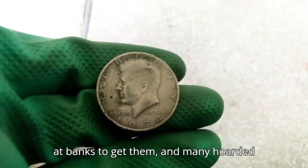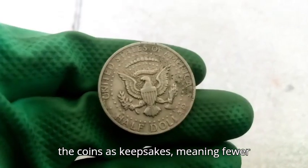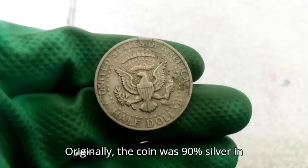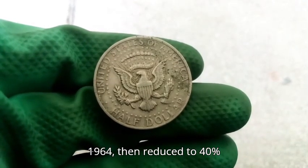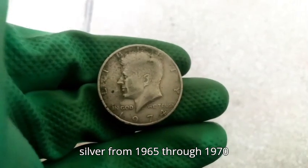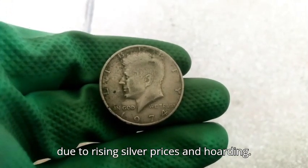People lined up at banks to get them, and many hoarded the coins as keepsakes, meaning fewer circulated than expected. Originally, the coin was 90% silver in 1964, then reduced to 40% silver from 1965 through 1970 due to rising silver prices and hoarding.